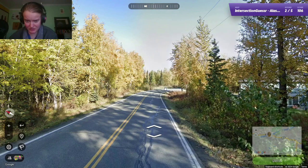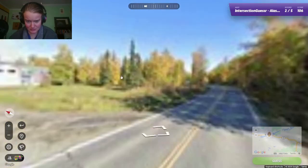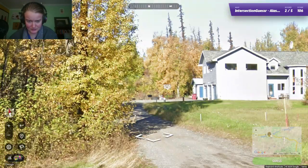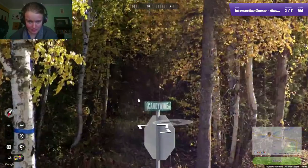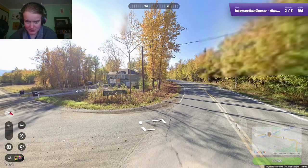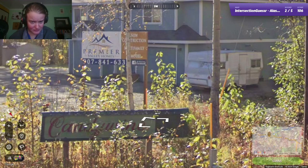Yeah. I mean, it's just very nice looking, isn't it? Like, I'd love to visit Alaska. Got some houses. Got a basketball hoop. Candy Wine. That's an interesting street name. Oh, it's like the house name as well.